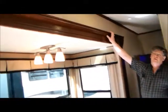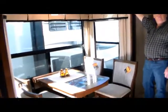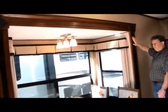Again, all the woodwork is made in-house, very sturdy. The quality control in this company is better than anybody I've seen. The trim fits. There aren't nail heads sticking out. You don't see a lot of putty. Very good assembly. Quality control is #1 with this company.